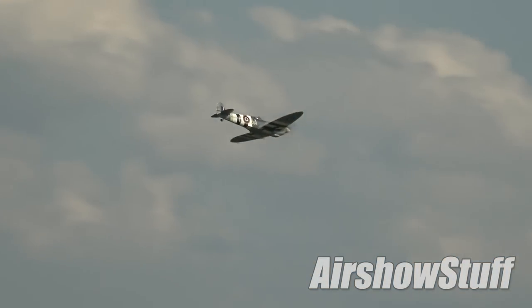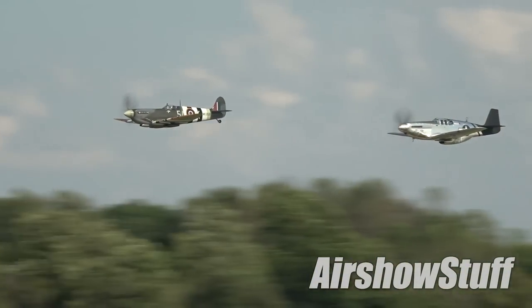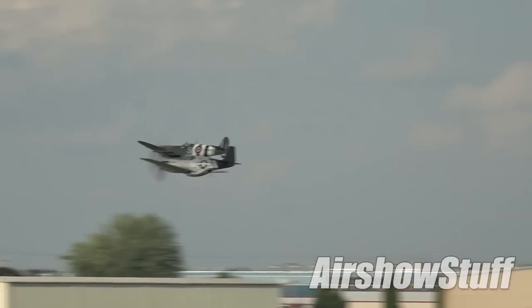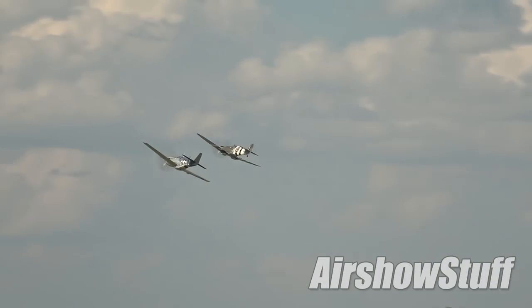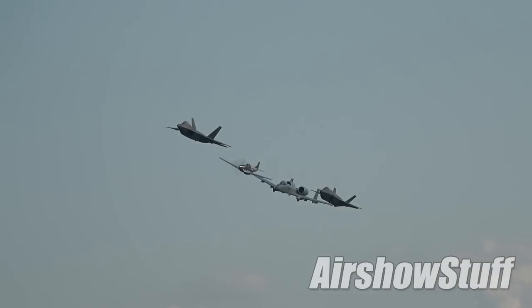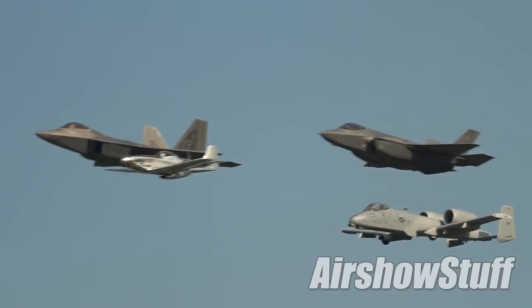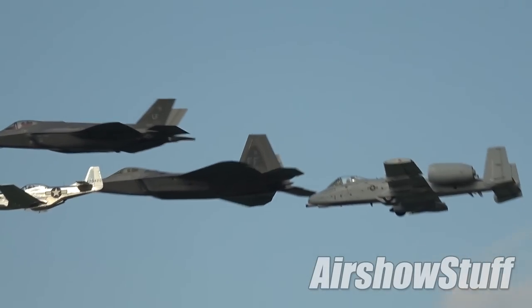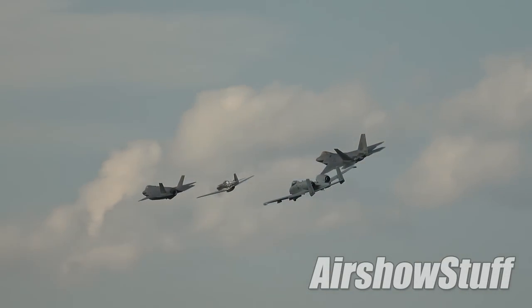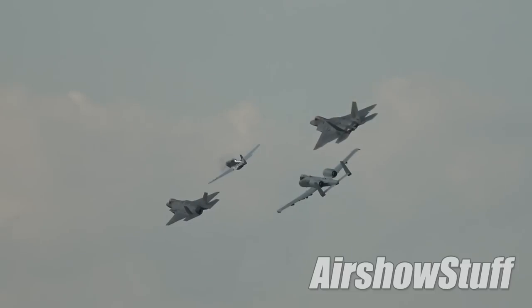And now these two icons of the Second World War unite for a combined flypast. And here we have a P-51D Mustang leading three modern-day combat aircraft: the A-10C Thunderbolt, F-22A Raptor, and F-35A Lightning as part of the US Air Force Heritage Flight.